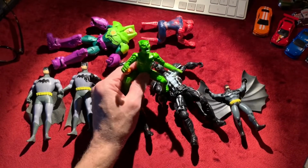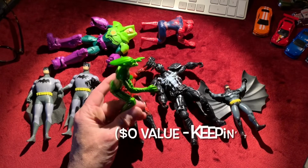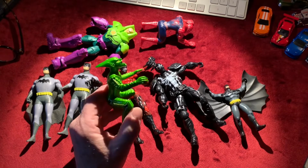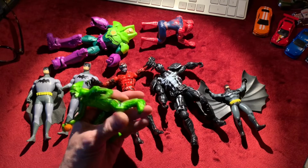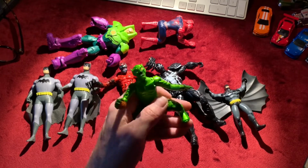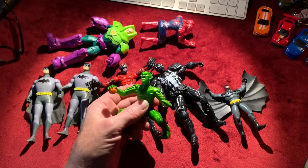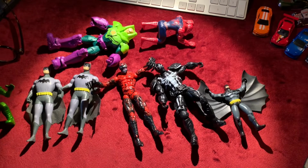Got a, this is a Spider-Man 2, maybe, version of the Green Goblin. This is the Tobey Maguire Green Goblin. He is missing his ride, of course, but his face is fierce, so I'm going to stand him somewhere because I like the Green Goblin a lot. So I don't really care.